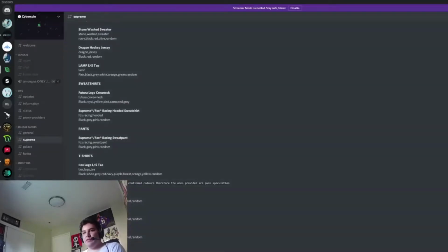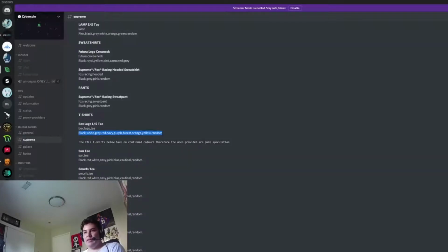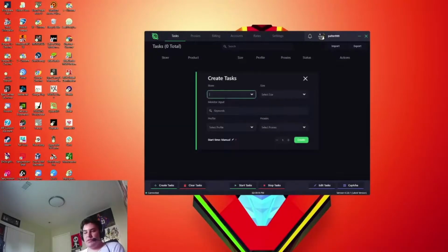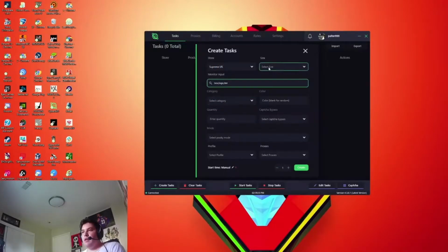We're going for the box logo long sleeve tee. And here we have the colors that it's going to come with. I believe it's 9 colors. And then here are the keywords. So you're going to copy the keywords. You're going to come over to create tasks. You're going to store Supreme US. You paste the keywords here.